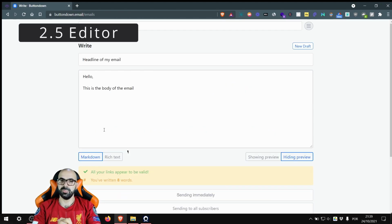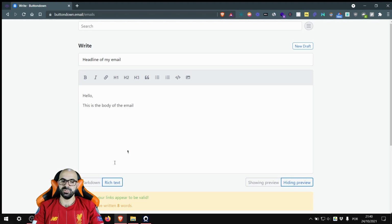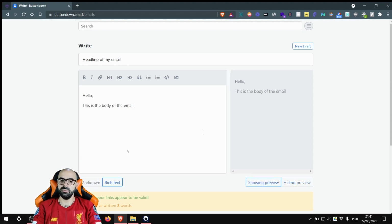Next, let's talk about the part you will use the most, the editor. Buttondown editor is straightforward but powerful. You can write on Markdown, but you can also use the rich text editor to help customize how it looks. This is great because it gives flexibility to people that love rich editors and to people that love to use Markdown, as I do. Also, on the right side, you can show the preview of how the email will look.